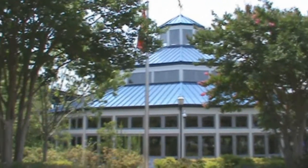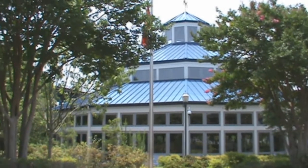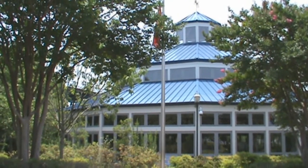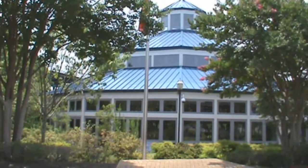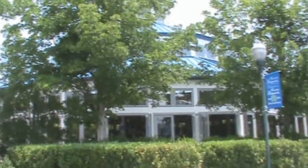And here's a nice view of the carousel itself. Anyway, it's been a lot of fun. Don't know if this will be the last or not, but I'm going to turn off this camera until something more interesting happens. So, anyway, that's what's happening right now.